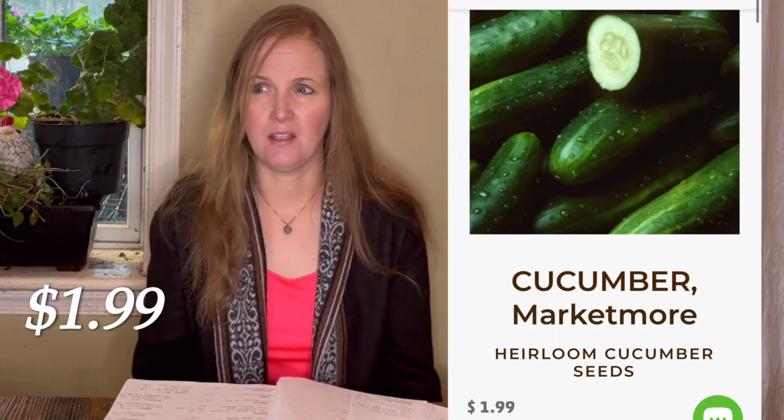So this year I decided to go with the Market More cucumber variety, which is said to be pretty prolific. They use it for market gardening. And I got that at 99 Heirloom Seeds for $1.99 for the packet. So we'll see how it goes.